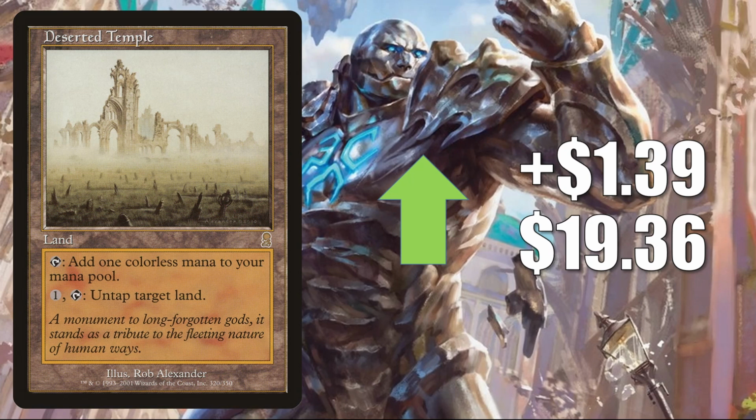Deserted Temple goes up $1.39 to $19.36. This sees a fair amount of play in various builds. Works well with Cabal Coffers, Nykthos, Shrine to Nyx, Gaia's Cradle if you're lucky enough to own one of those, or Growing Rites of Itlimoc for the rest of us, for example. Maybe this is another card that could get better with Zendikar Rising as well.